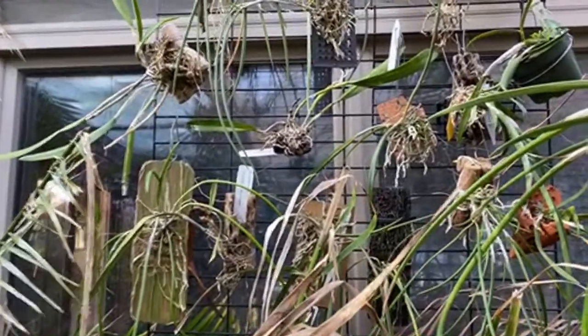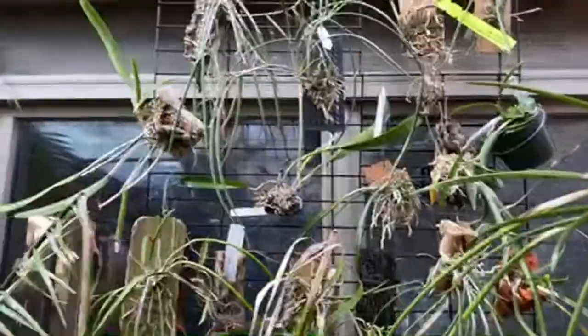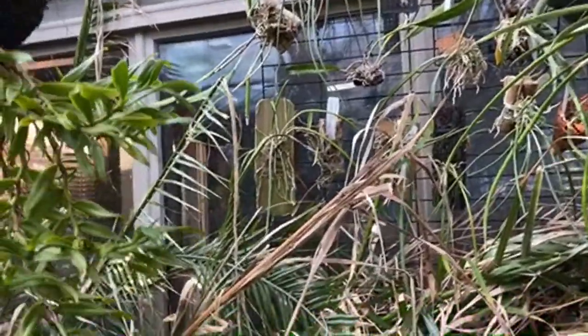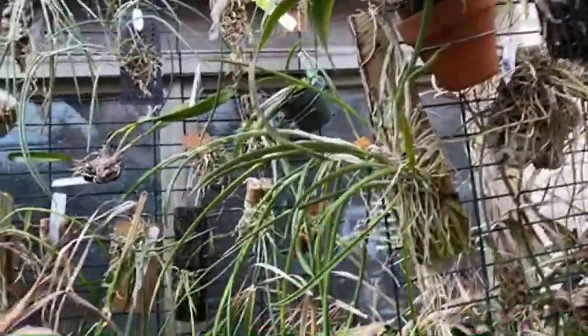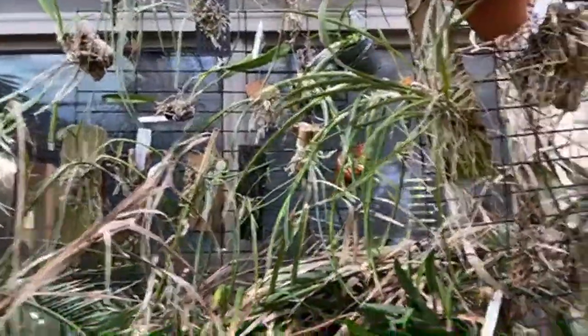In addition, I trapped another possum yesterday. So I had a friend come over because I don't deal with that. I don't deal with rodents. So I had a friend come over, take the trap, drop the possum. This was bigger than the other one. This was probably more of an adult size.